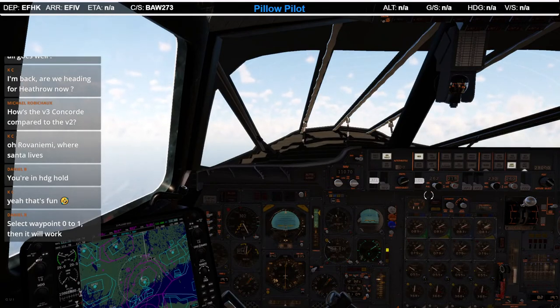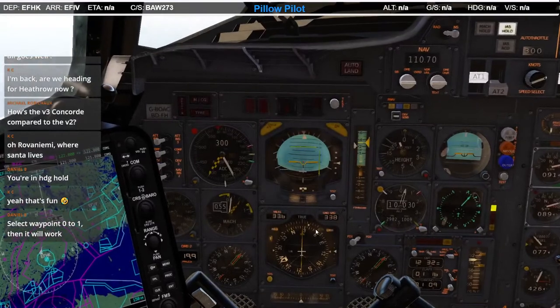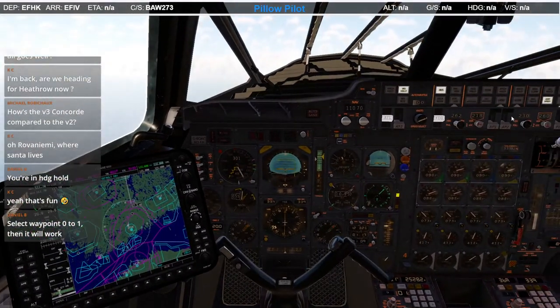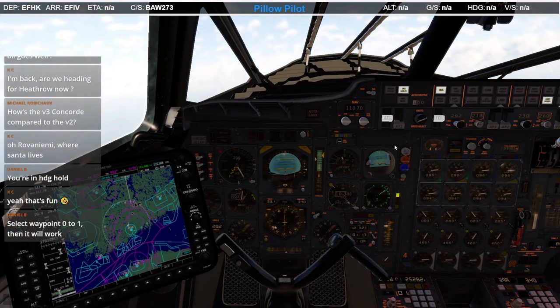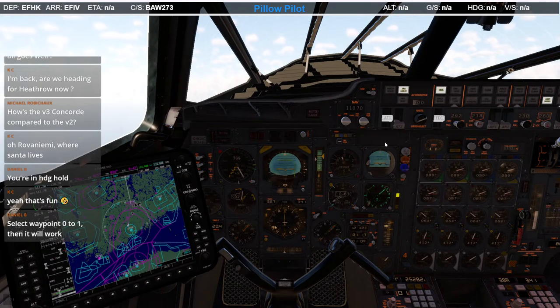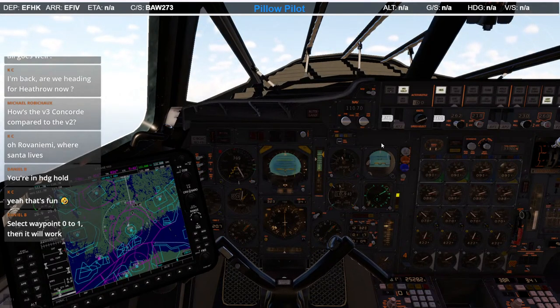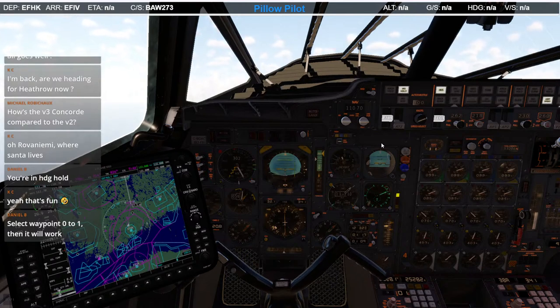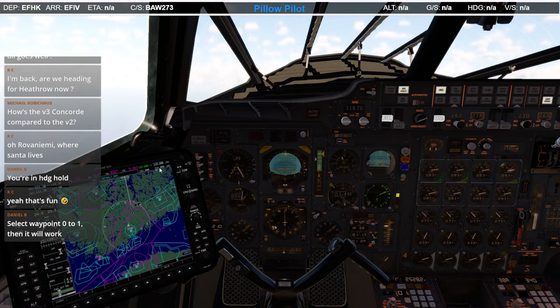Right, flight directors, let's try this thing. Yeah, not happy. Still wants to do a max climb and right turn. Look at that. Good God. No idea what it's doing. No idea. Right. We'll just fly it manually. Do our best. Trim the aircraft.